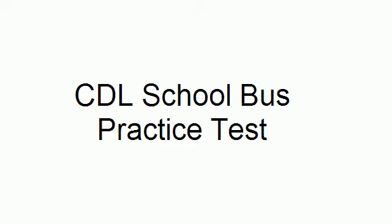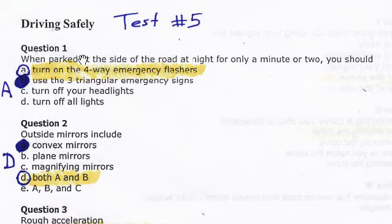Okay, welcome to the CDL school bus practice test. This is going to be number 5, driving safety. And you're going to see some dark blue blotches. Just ignore those. Pay attention to the letter over here on the left. That's the correct answer.